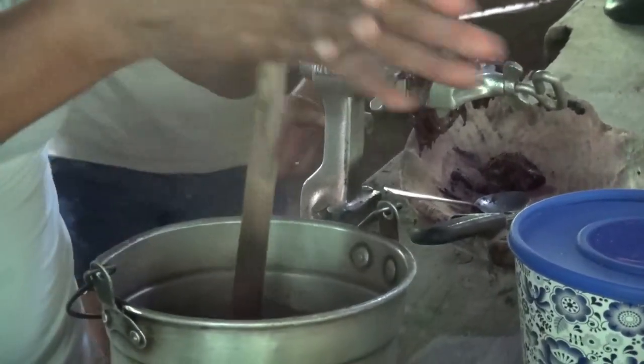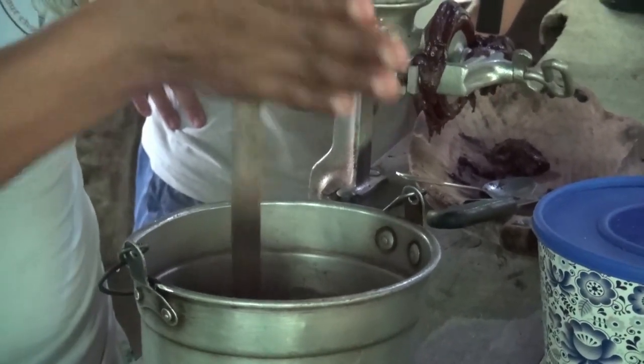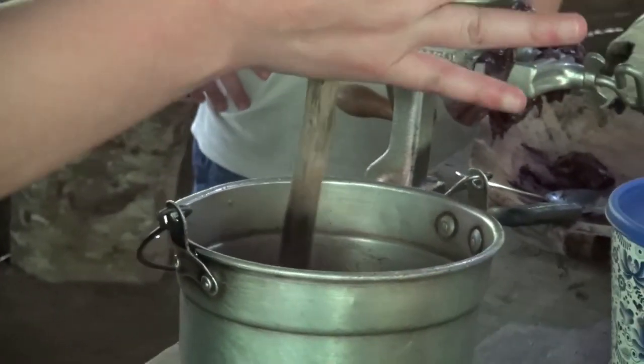Okay, look and learn. It looks the same like with the rock. Very easy, yeah. Okay, you can try it. Hand blender.